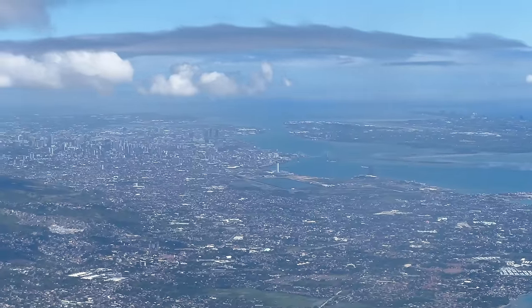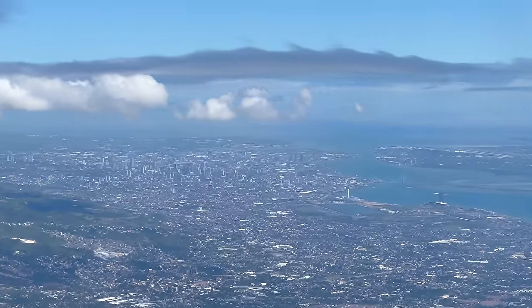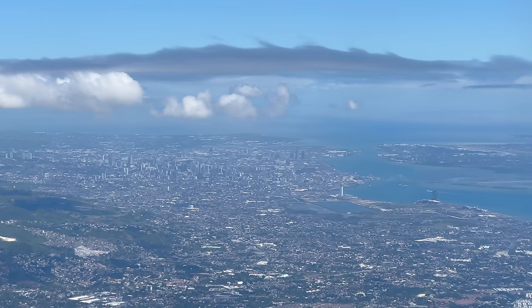The only slightly annoying thing about this flight was how the mini cabin lavatory was not available. As a result, there were long queues in the aisles.